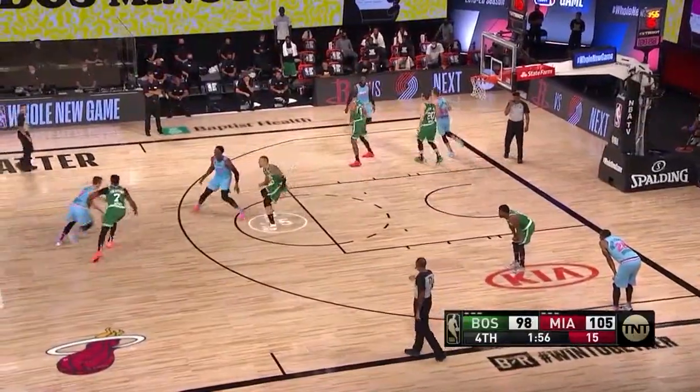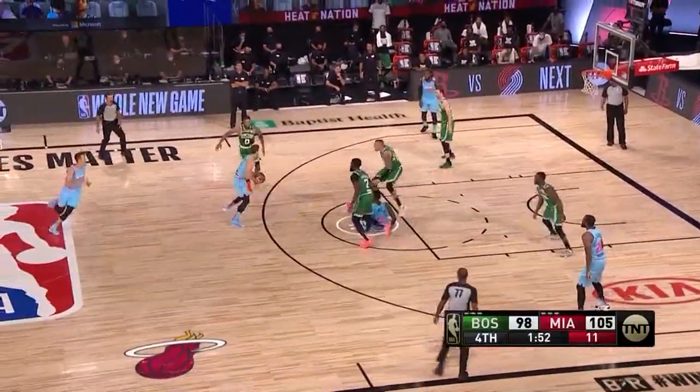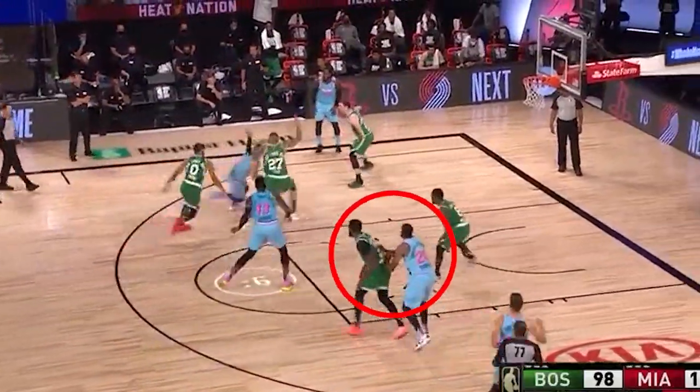And this is the same game but a minute later, and here we have a broken play, but look at the awareness by Iguodala to set a hammer screen through all of this, freeing up Duncan.